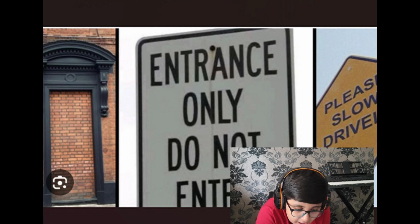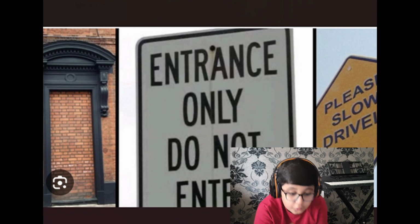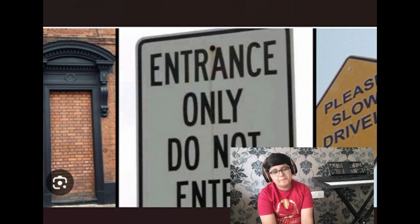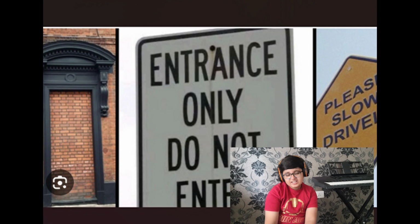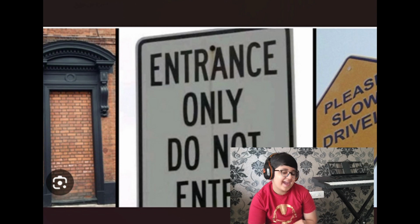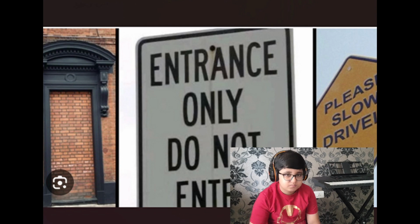Next we have a door, very nice door we got there, but that's too bad, you can't come in because there's a brick wall over there. I think "do not enter" would be the right thing for that door. Yeah, no one try to open that door or push through.